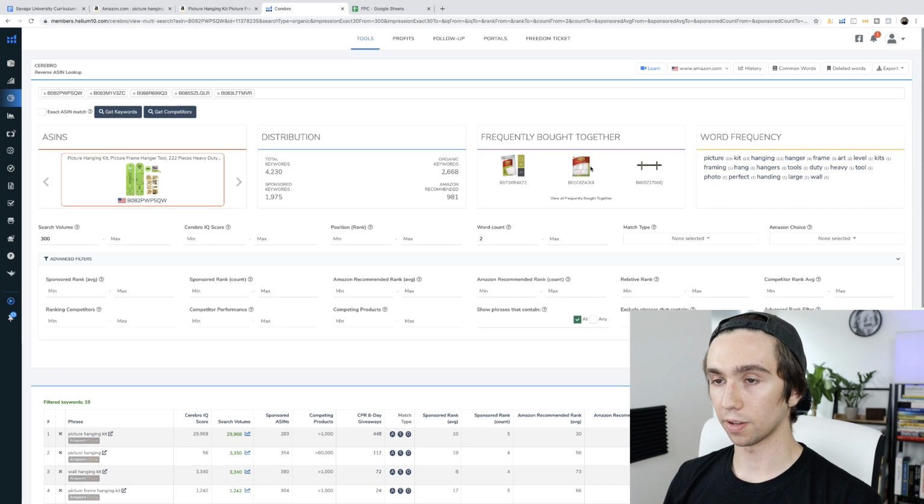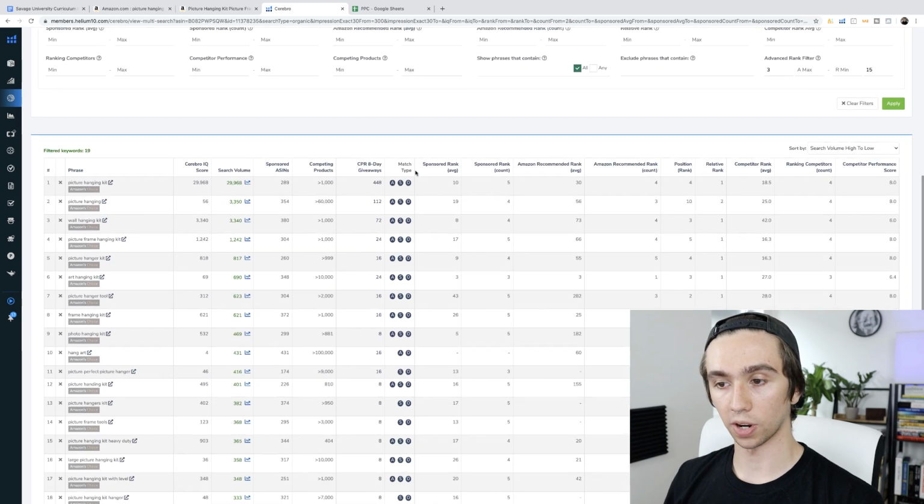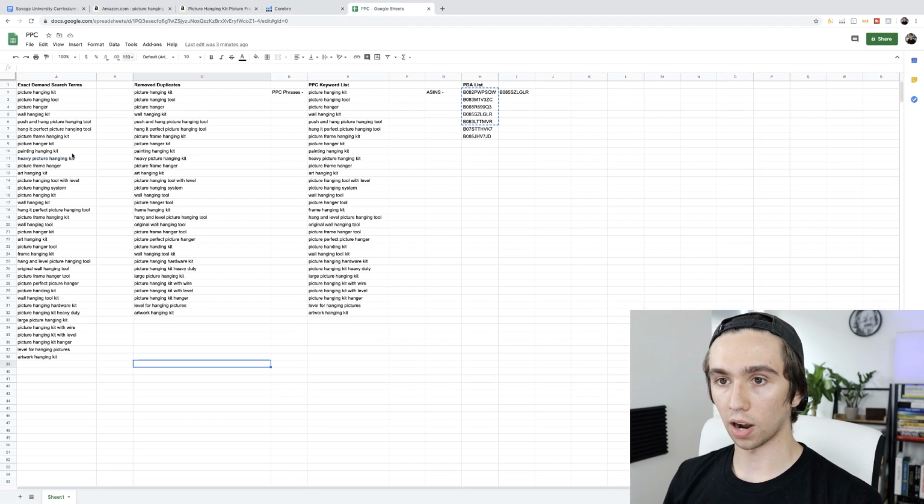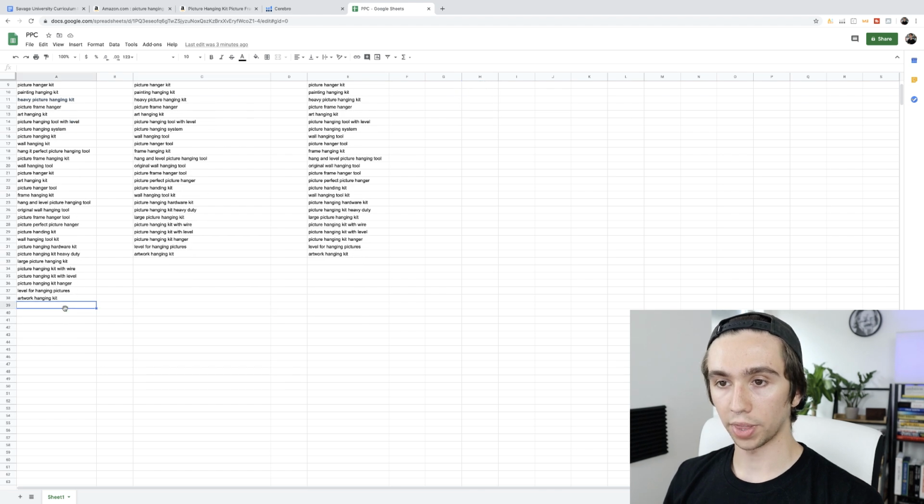3 of the ASINs out of the 5 are ranked in the top 15 positions for any one of these given ASINs, or any one of these given phrases. So now we have a really good list here of keywords that we can add to our master list. We would just put them right at the bottom.